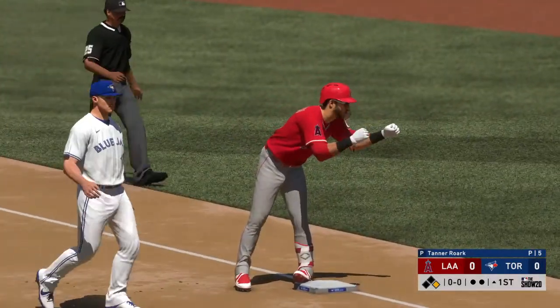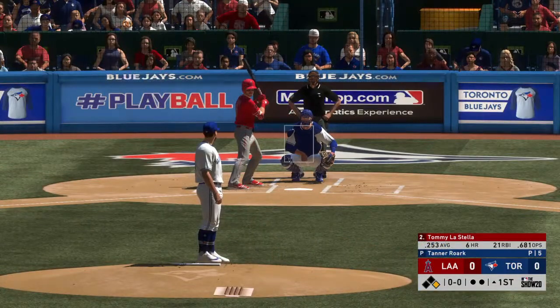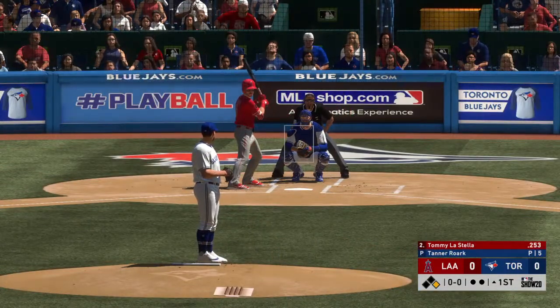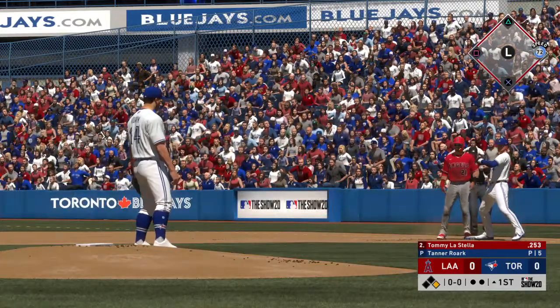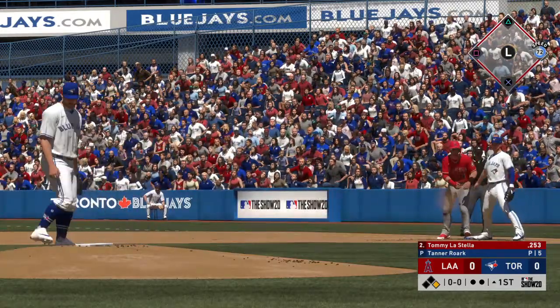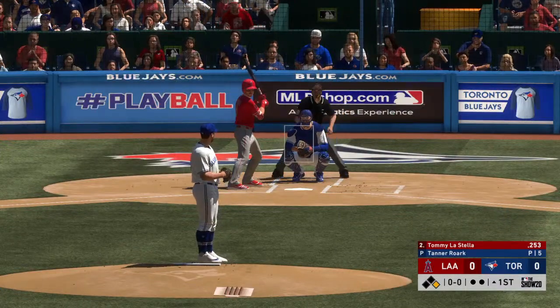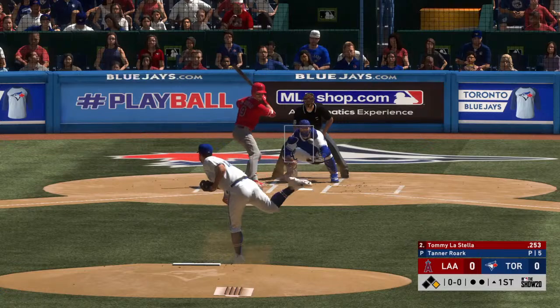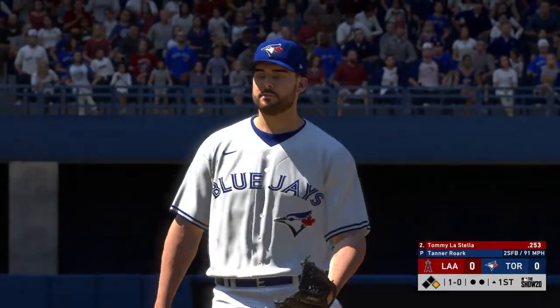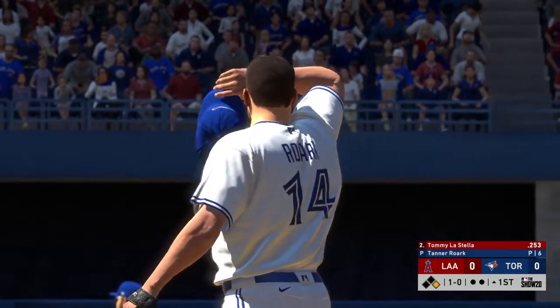Batting second, the designated hitter, Tommy Lustella. Now a throw over to first. A dive, but he's back. Here's Tommy Lustella now, as he will look at a first pitch fastball for ball 1. Roark stands 6'2" and throws from the right side.